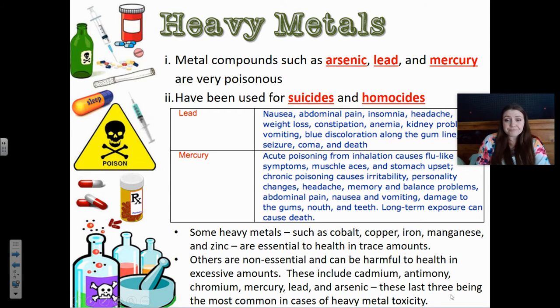Next on the list of things that have been a big problem is heavy metals. Heavy metals have been one of the biggest problems with suicides and homicides throughout history. The most common poison is arsenic. We talked about that earlier. So arsenic is the most common, and it's a metal. It's a poisonous metal. Lead and mercury have also been very involved in poisoning lots of people from a long, long time ago.